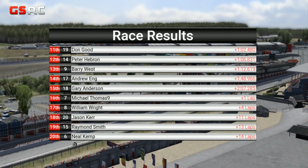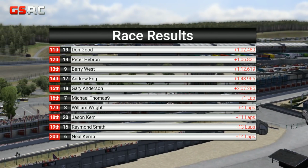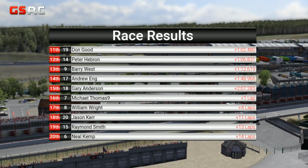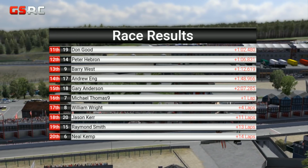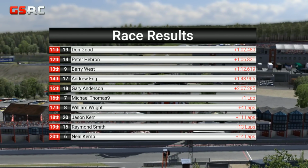Both finishing in front of Barry West, who finished the race in 13th. Andrew Eng finished the race in P14 in front of Gary Anderson. Gary Anderson, one of the drivers that, funnily enough, didn't score a single incident point in this race. Well done to Gary, especially on this track with this car. That's a very, very hard feat to achieve.